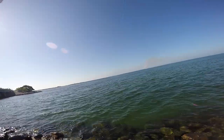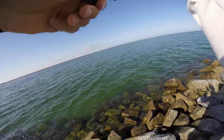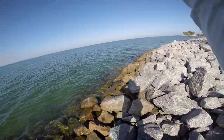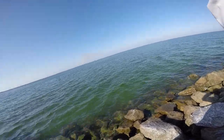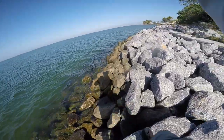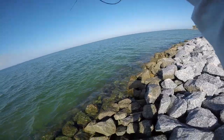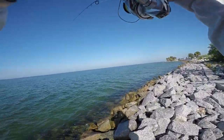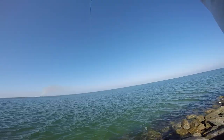Fish on. First fish of the day. We got it on this side of the bridge. He's shaking his head. He was chasing the mullet, so I was casting at the edge of those mullets. It might be a jack, might be a big jack. And my camera just froze. Oh yeah, that's a good size jack. We're starting this episode with a nice jackie.